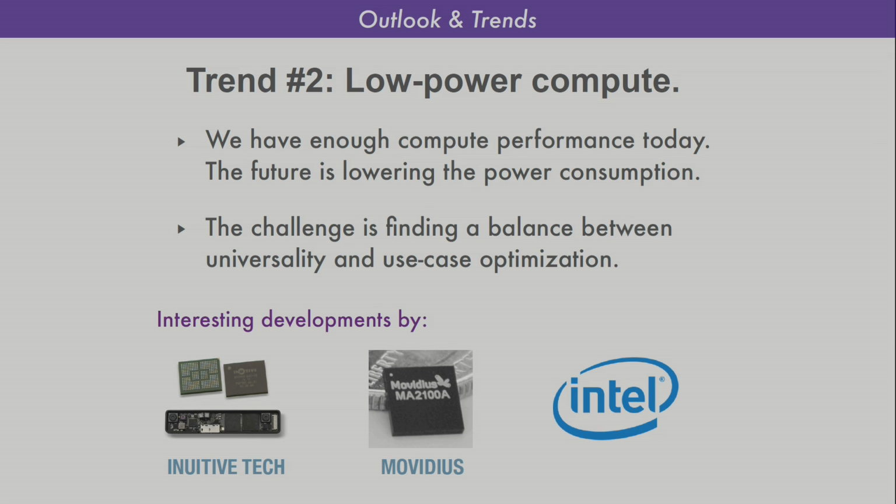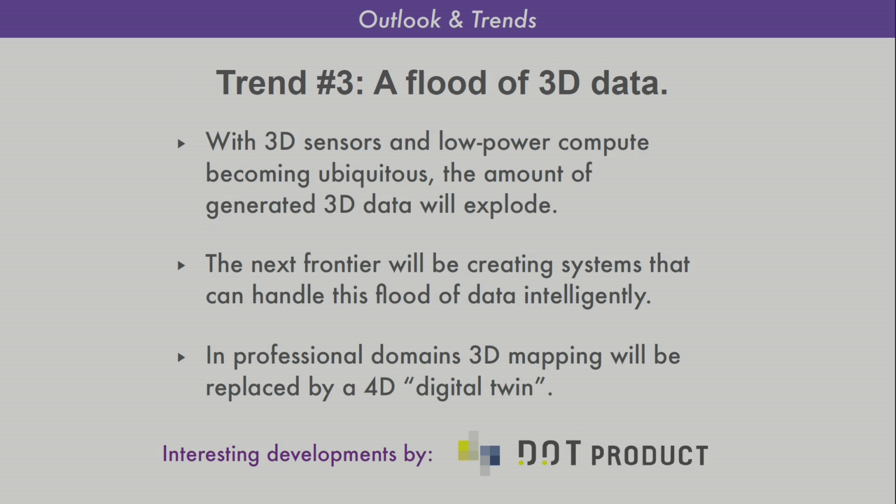And so we have seen companies like Inuitive and Movidius that are working on those low power compute solutions. The challenge is going to be finding that balance between delivering something that's universally useful for a lot of developers in terms of computer vision and optimizing for a particular use case. Finding that balance is, I guess, going to be a bit tricky for chip companies, but I'm positive that can be resolved. And the other thing that's definitely going to happen, and that's been mentioned a lot of times today, and I can only agree, is that we will see a lot of 3D data coming our way. We will see an explosion of 3D sensors.